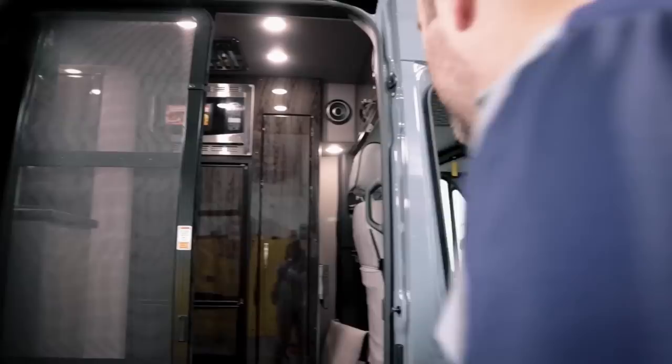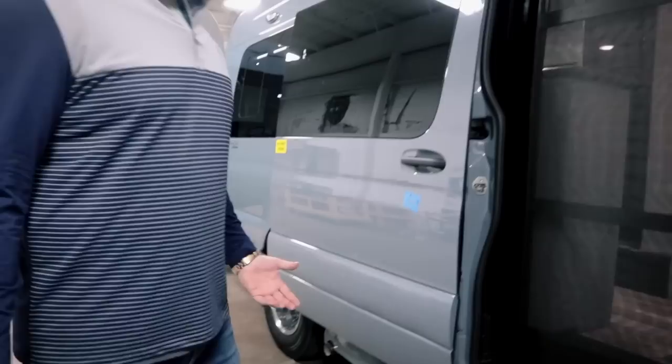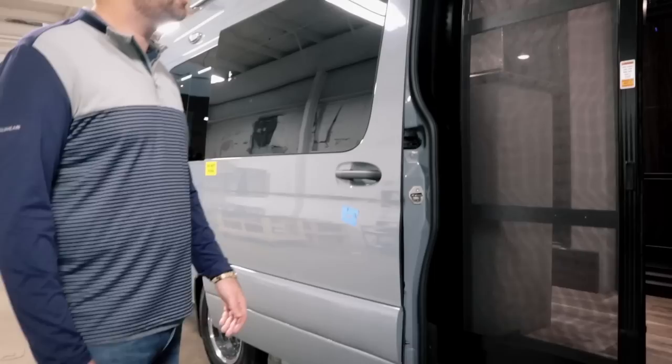What did you want to show us out here? Well, I wanted to show you some finished vans. Looks great. You've got an ND2 right here. I believe we got ourselves a Patriot. A lot of Patriots are coming down the line right now. It's probably our number one growing model.